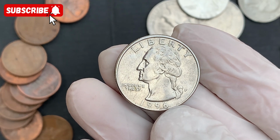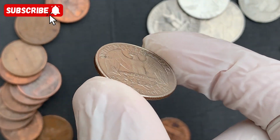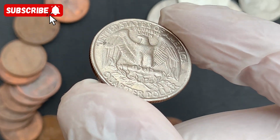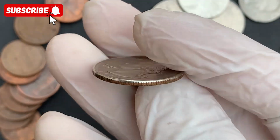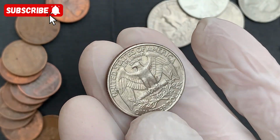One collector I know tells the story of finding a 1996 W quarter in a Coinstar machine reject tray. Apparently someone had broken up a set without realizing its value. He retrieved it for free and later sold it for over $100, despite its circulated condition.